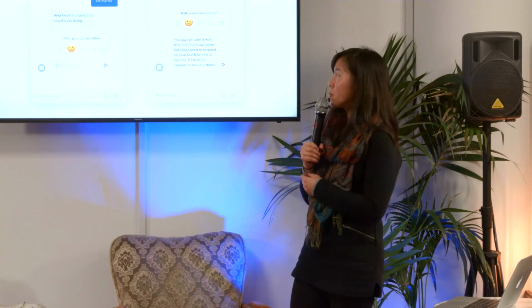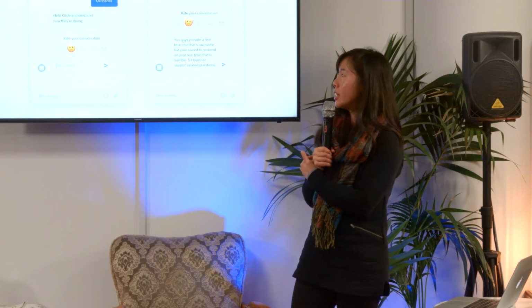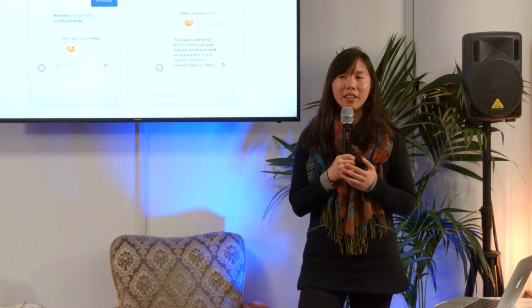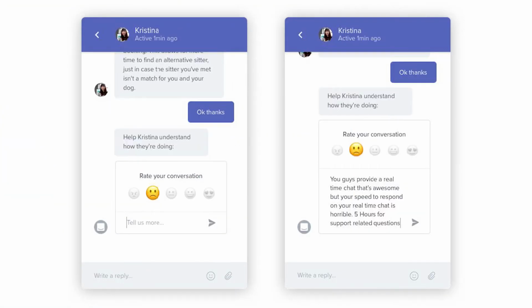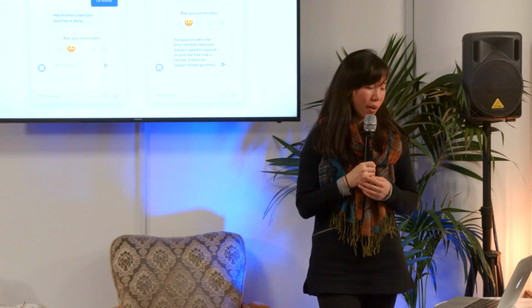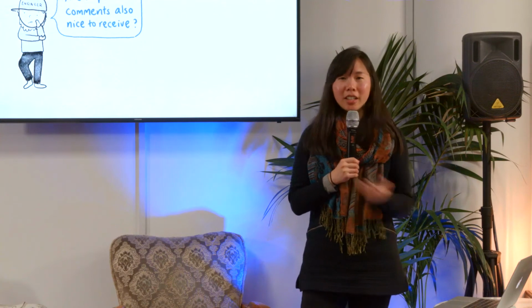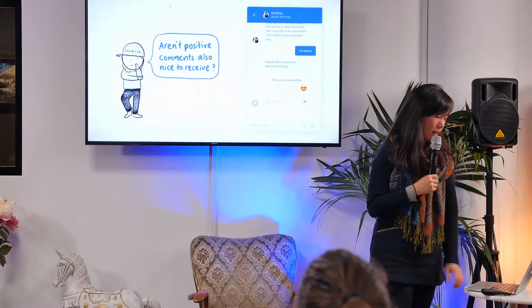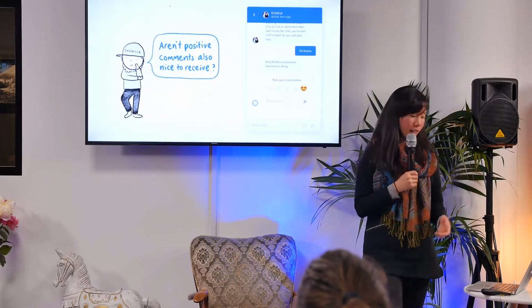For example, one idea that came up originally for rating a conversation was that we were only considering showing an optional comment on a negative rating. So if something went wrong, please tell us why. But we were not thinking about doing this for a positive rating because we didn't want to overburden the user and ask why are you happy? It's a bit of a different signal. But it was Patty, one of our engineers, who first suggested that positive ratings and positive comments are actually really nice for a support team to see, right? Because otherwise you would just get a bunch of negative feedback all the time, and that's not what we want either. And so we decided to add that in.